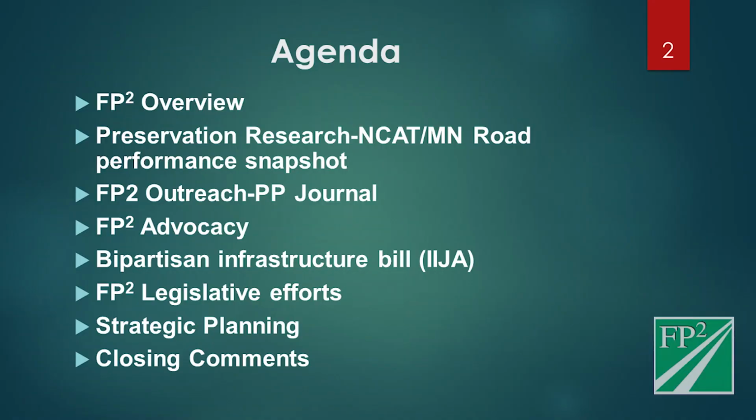First, we'll go through the agenda. We're going to do an FP2 overview. We're going to talk about the pavement preservation research study with NCAT and MnROAD. We're going to talk about the outreach through the Pavement Preservation Journal, FP2's advocacy efforts, the bipartisan infrastructure bill, which everybody is aware of, the IIJA. We're going to talk about FP2's legislative efforts, the strategic planning meeting we had earlier in May, and then we'll give you some closing comments.